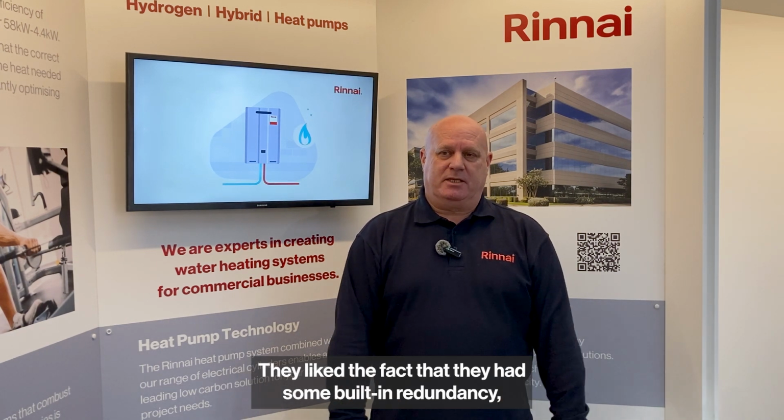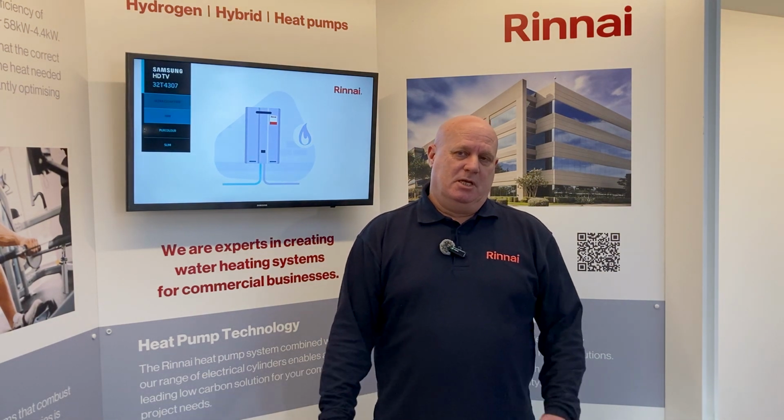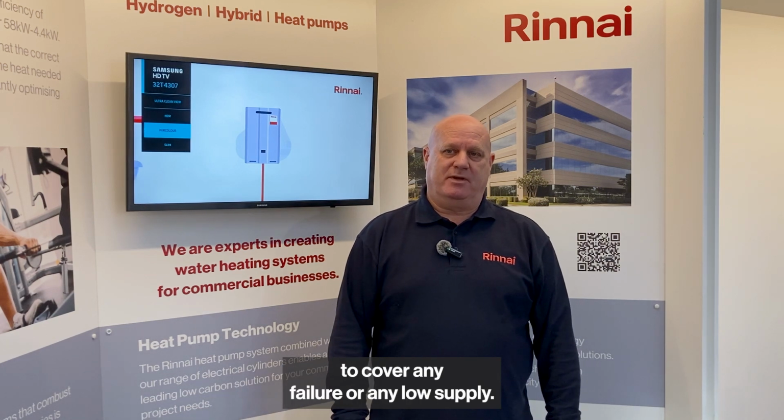We had a leisure centre in Woking where they had 5 standalone heat pumps operating. They liked the fact that they had some built-in redundancy. So if one heat pump was offline, they still had 80% of the system. A lot of systems these days are designed on M+1, so you have that extra air source heat pump to cover any failure or any low supply.